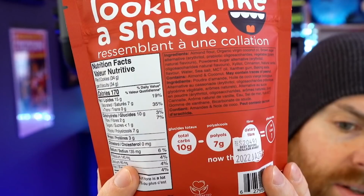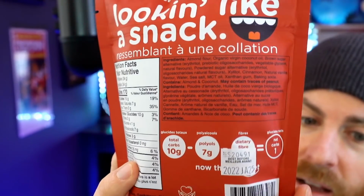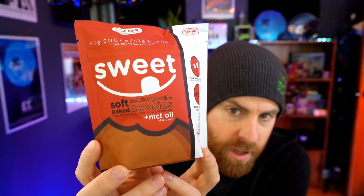You can see the ingredients right there. If you want to pause it, you can pause it, and the nutrition facts are right there. A serving size is 3 cookies, and it also has MCT oil in it. So I'm not sure what that is, so we're gonna look that up right now.